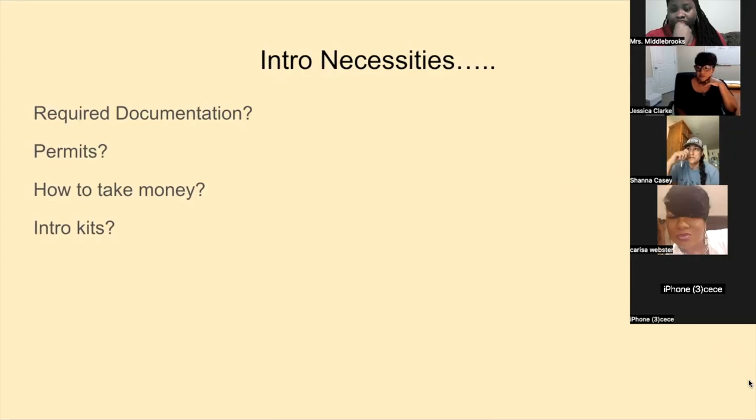So we have a lottery. But I had a question from Ms. Middlebrooks: does your state allow for a high school program legislatively, or does anybody have a high school program, or is that something y'all are going to have to work on with your state board in order to get approved?